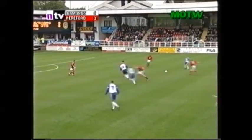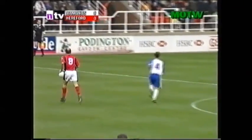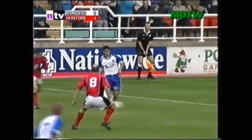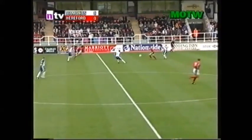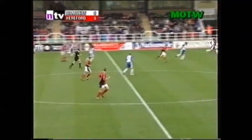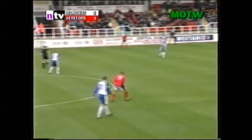Derby does ever so well to kill the ball on his chest, feeds it into the feet of Butterworth. Mills out wide to Mustafa, collects it again, pumps it forward. Wasn't a good ball. Good clip from McIndow. Good bit of possession football this from Hereford. Oh, Warburton, that wasn't very good.